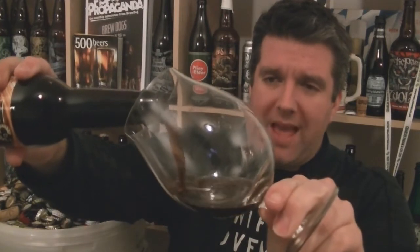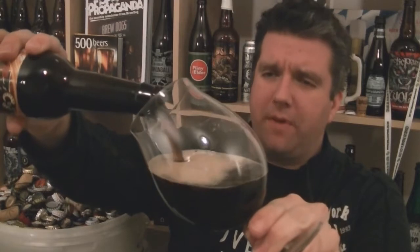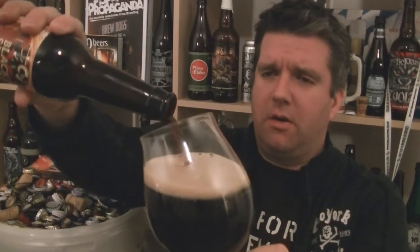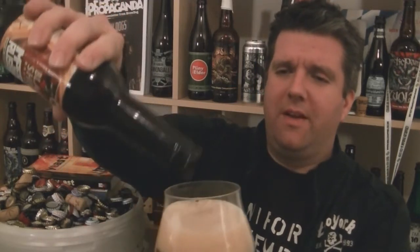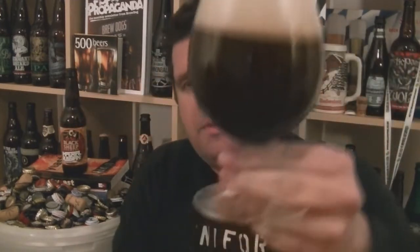Let's see what we're looking at. It's pouring quite thin. It is 8.5, so I'm not expecting something like Founders Imperial Stout, Stone Imperial Russian Stout and things like that. But it looked poured thin. Let's see what it tastes like. That's going to tell me all about the mouthfeel.